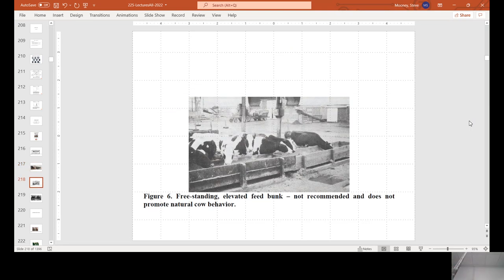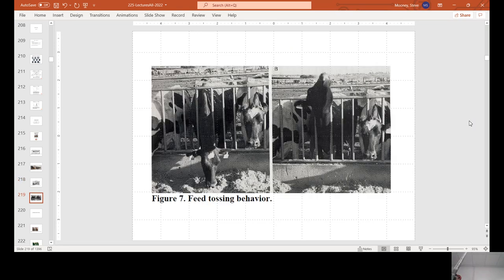There was a time, certainly when I was growing up, when we did elevated feed bunks. The idea behind those is we're getting stuff up and out of the mud, up and out of the dirt, especially for cleaning around them. But there seems to be a lot of unnatural behavior associated, especially a lot of feed tossing with that. Animals taking feed and tossing it. Now, this also might be an anti-fly behavior. If we take feed and toss it on the back, there's less area for those flies to get access to, but it's generally a waste of feed and doesn't help the animal, a behavior that we don't need to see.